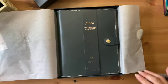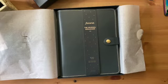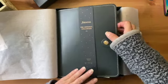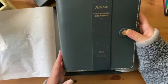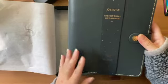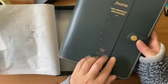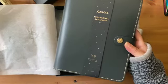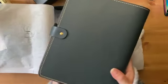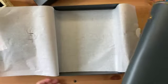Oh, wow, it's pretty. That's a really interesting color. I mean, they call it charcoal, but it's very much a bluish gray to me. Wow, that's really pretty. So there it is. It's the little thingy on it. The tag, the popper is gold. It says Filofax 100 years. It's nice, sturdy leather. It's heavy. It's heavier than I would have expected.